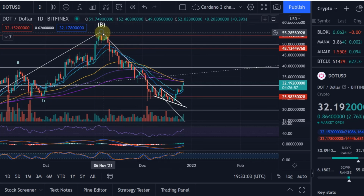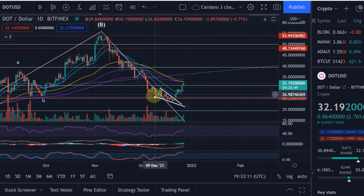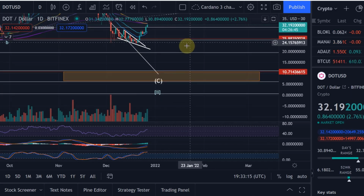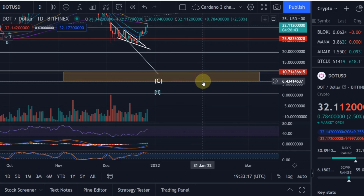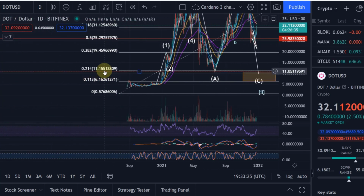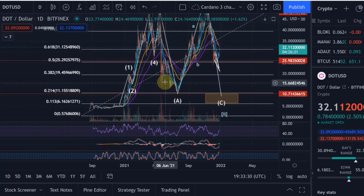So you're coming down here in an impulsive move down. You're now correcting to the upside in a corrective wave B, and then we are going to go down in a final wave C, which could take us into the region between $6 and $11. That sits between the 0.887 and the 0.786 Fibonacci retracement level.